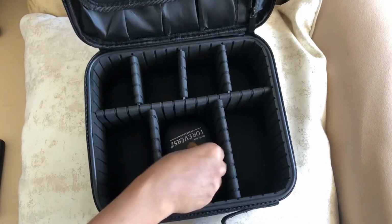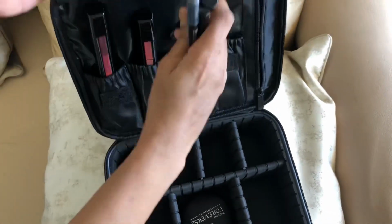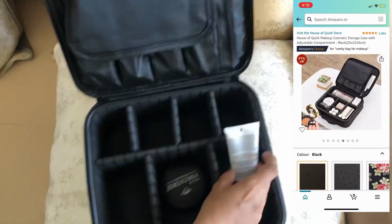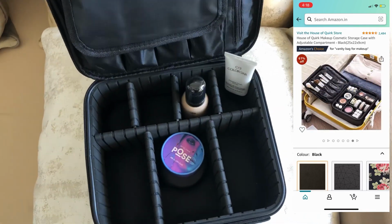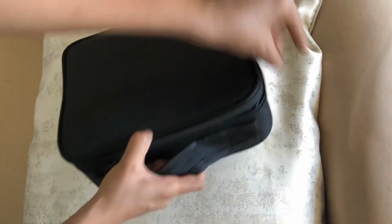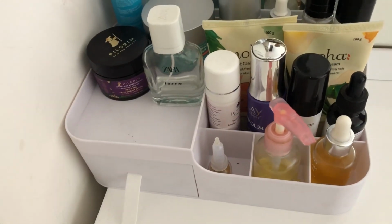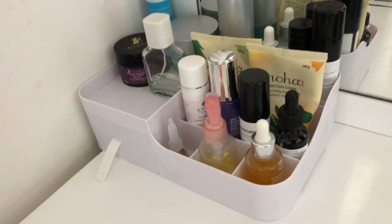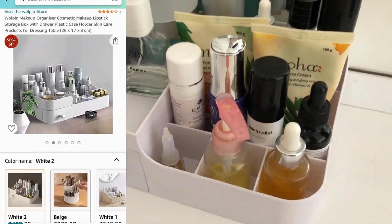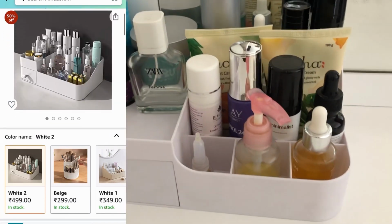To store my makeup properly and to pack it nicely for traveling, I have bought this super cool cosmetic storage bag which has adjustable compartments and is in the size 25 into 22 into 29 centimeter from the House of Quirk brand. It is a multi-purpose bag designed to hold any product or any brush set. Lastly, to organize my dressing area, I have bought this beautiful makeup organizer which has a drawer for holding my regular makeup and skincare products from the brand called Wolpin. It is cute and just perfect for any dressing table. The portable cosmetic bag and this cosmetic organizer are indeed very good and have superb quality.